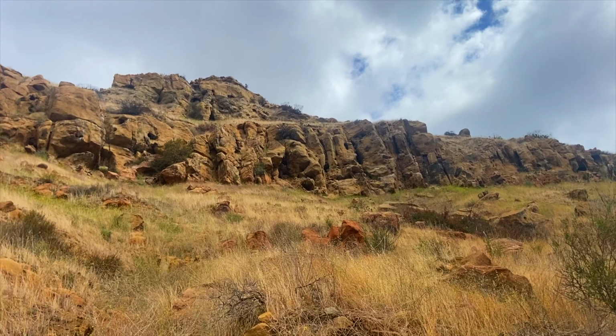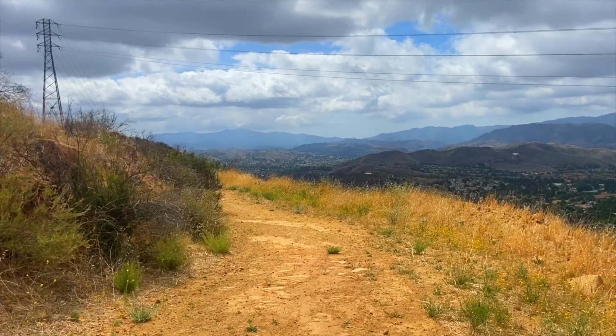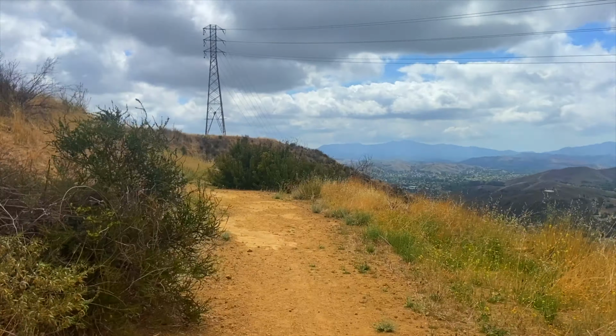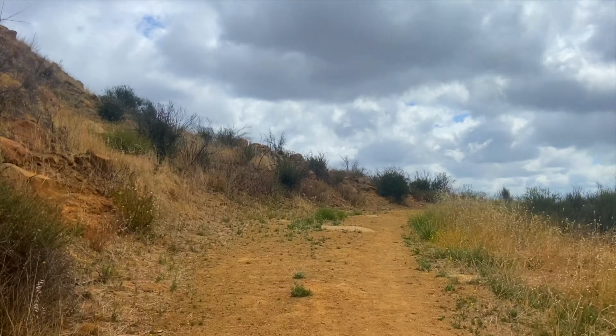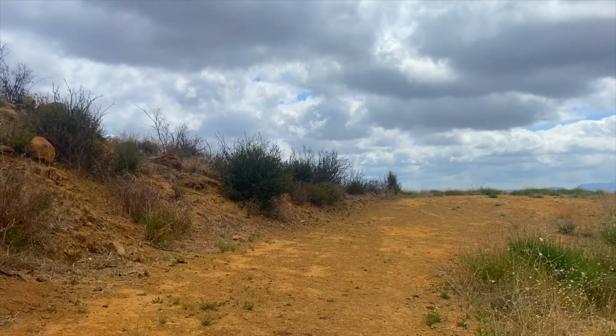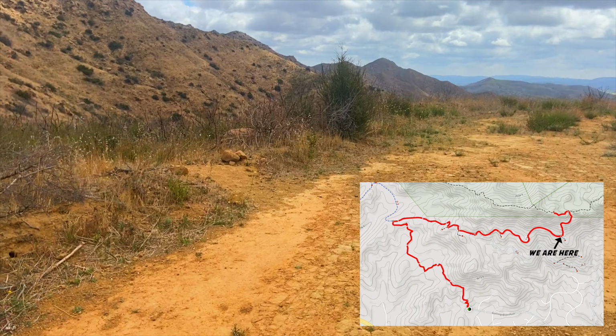These sandstone hills make me feel like I'm on a different planet. At this tower, we reach a dead end, and off to the left is a lightly trekked secret passage, and this is where the fun begins.